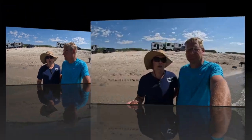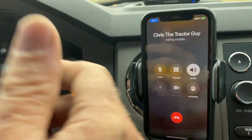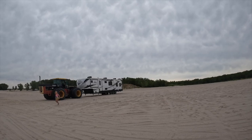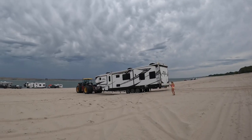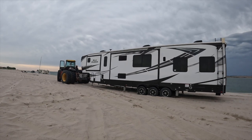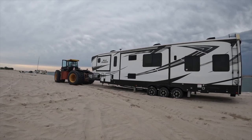Then when you get here, you call Chris the tractor guy. It's $110 to pull you down to the water and back, and he'll pull you wherever you want to go, angle it however you need. Definitely worth the money. Total 110, not each way.